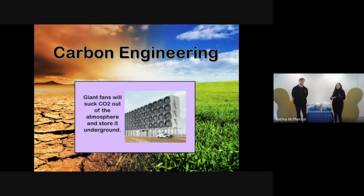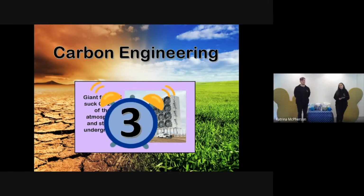Okay, now this is the last one, carbon engineering. So we've talked again about sinks. So what do you reckon about giant fans sucking carbon dioxide out of the atmosphere and then storing it underground? You've got 3 seconds to decide. Is it science or fiction?